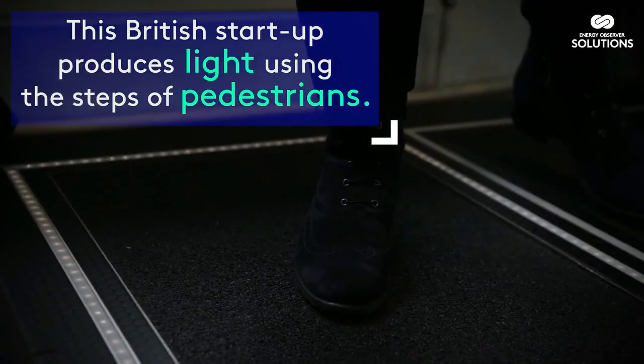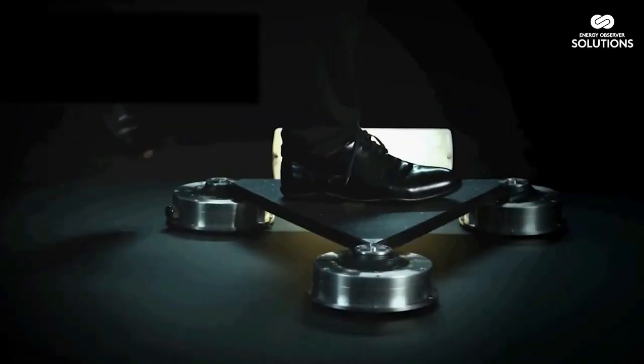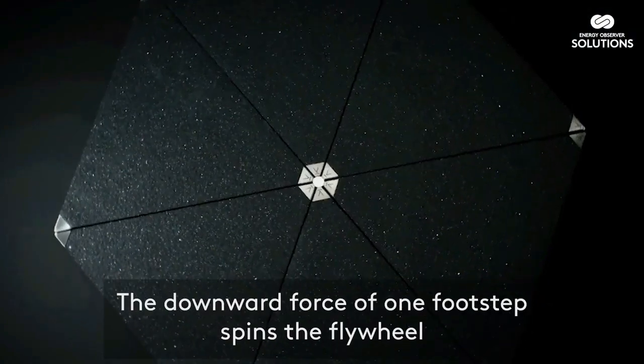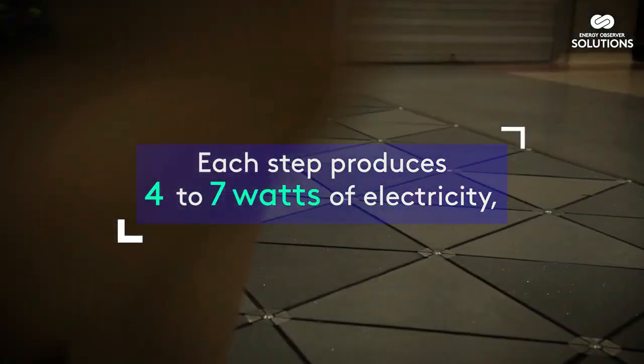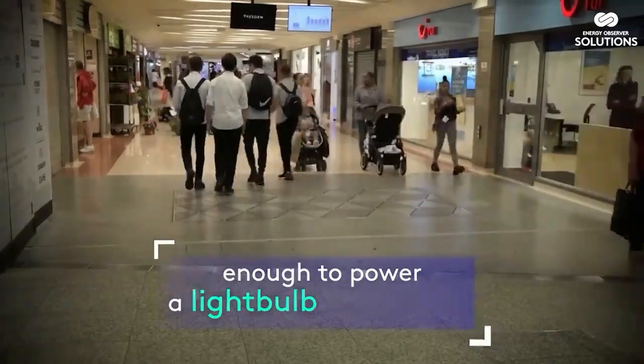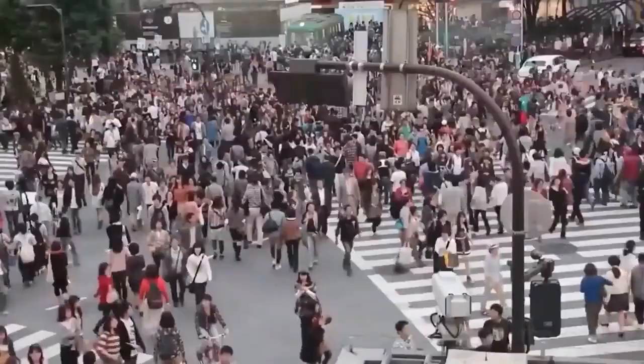Why not make a system that turns steps into energy? Easy, it's already on the screens. Tiles are already installed in different places all over the world, from London to the United Arab Emirates. They work simply. The upper part sags by about 5 to 10 millimeters, and the pressure initiates the rotation of electromagnetic generators, which produces a current.